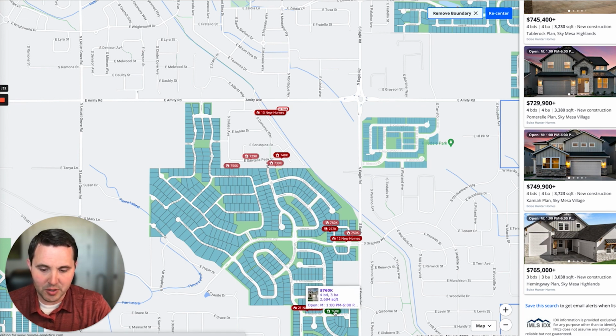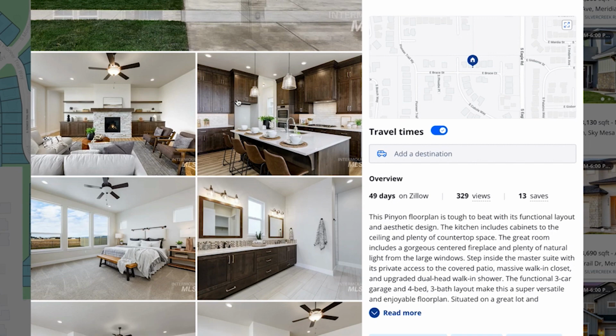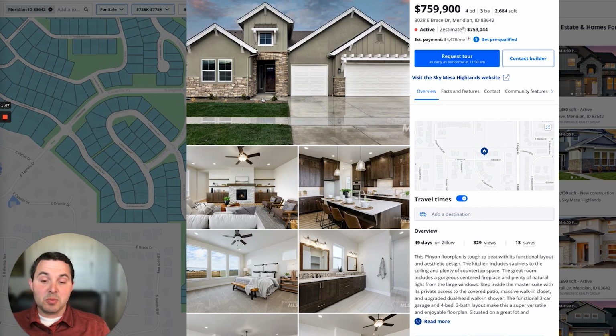And this is the home I'm choosing, $760,000. This one is the Pinion floor plan off of East Brace Drive, 3028, 4 beds, 3 bath, about 2,700 square feet. This one is brand new, built by Boise Hunter Homes, and they are a good builder. This is one of the home builders that comes in, buys all the land, develops every home in that subdivision. So this is a tract home, but you can customize, do a semi-customized home when in these types of neighborhoods.